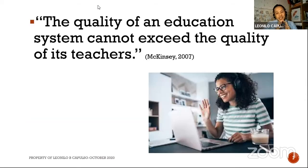This quotation is very familiar to us teachers, particularly in the Department of Education, from McKinsey, who said that the quality of an education system cannot exceed the quality of its teachers. So kung ang kagandahan, ang kalidad ng edukasyon na mayroon ang isang eskwelahan, ang isang institusyon, malaking bagay diyan ay ginagampanan ng mga guro. So here we really see the importance of investing in quality teachers. That is why Bibal Publication, the Division of the Department of Education, the higher education, and these educational institutions are very generous in capacitating teachers to become quality teachers.